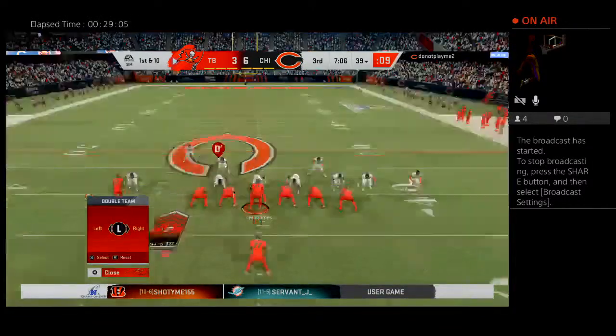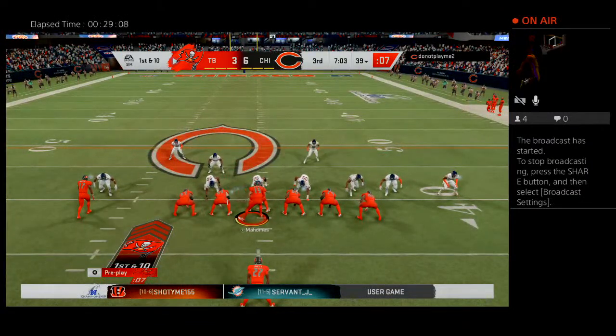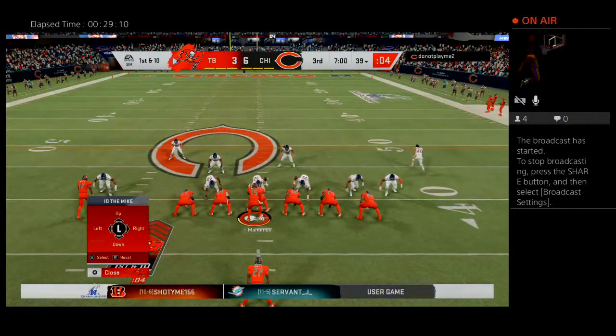Check 26. He's coming. Double up. Check. Crouch.